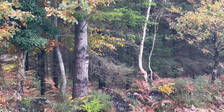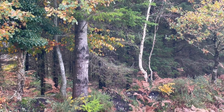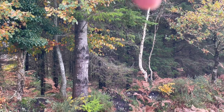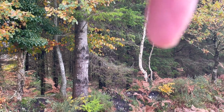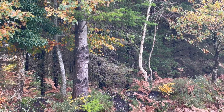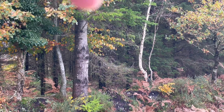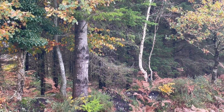Okay, so this is pretty much the composition that I've got in the back of the camera. I do like the silver birch over here coming in. I like the tree on the end here sort of finishing off the frame, and you've pretty much got the same on this side of the frame here. And I like this dominant pine in the middle here. We've got some beautiful colours in amongst it.